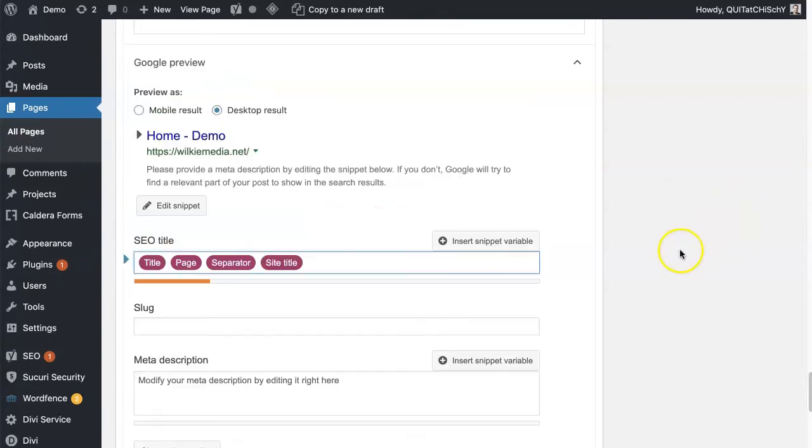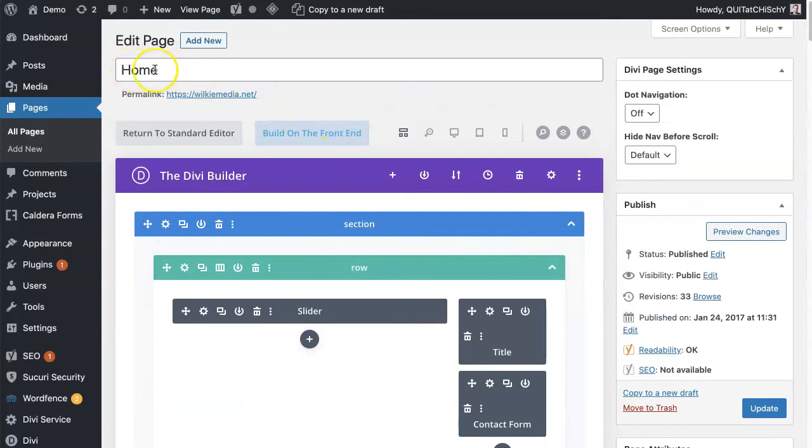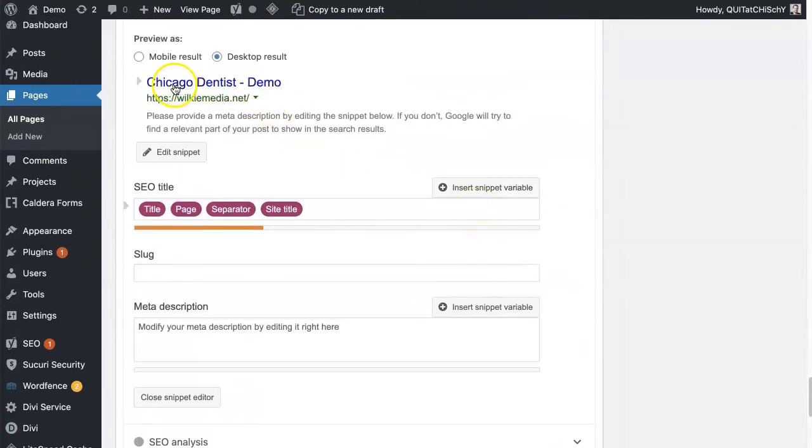And let's scroll up because this home portion here is being pulled in from the actual title of the page here. Now for our example, our main term is Chicago Dentist. So we want to make sure we're getting our main term up here in the title, and then when we scroll down, you'll see that that also appears down here as well.